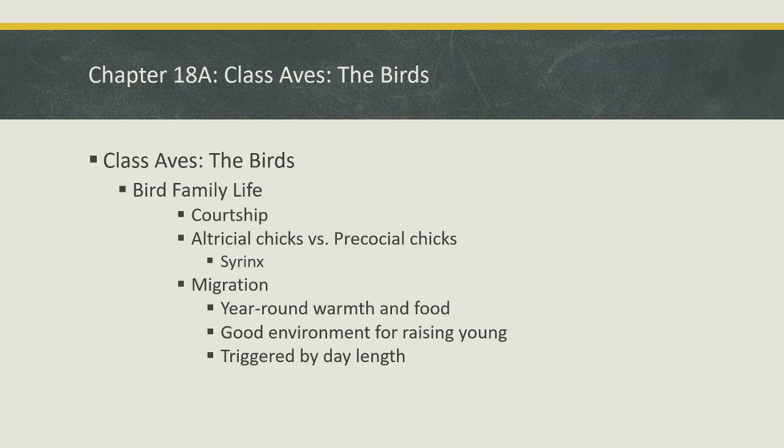And then the last section from this part of the chapter, this is section 18A3, is about bird family life. And one of the things that comes up here is courtship. A lot of bird species have relatively elaborate courtship rituals. It's oftentimes the male bird who is trying to impress the female bird. And that's the reason why it's usually the male bird that is the more elaborate, the more flamboyantly decorated of the species.